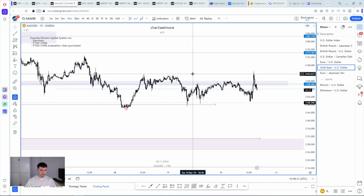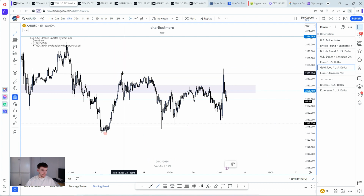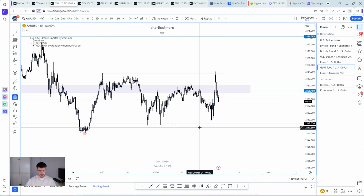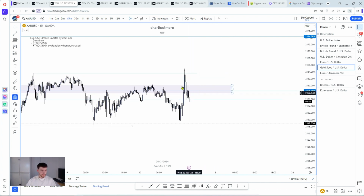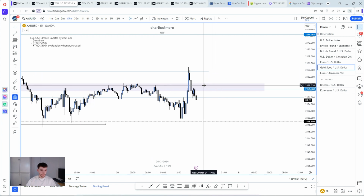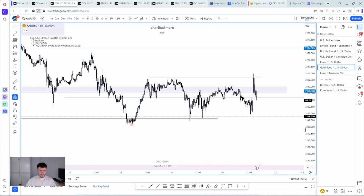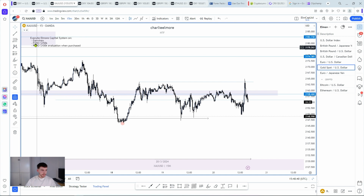15-minute wise, I was going to say we're bullish, but we're actually not, because I was going to say if we would have closed above that high, then that would be a break of market structure. But so far, what we can identify is that could be a liquidity sweep just by paying attention to the wicks. Yeah, so that is that. Let's have a look.